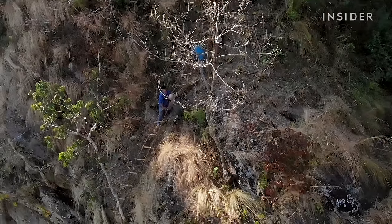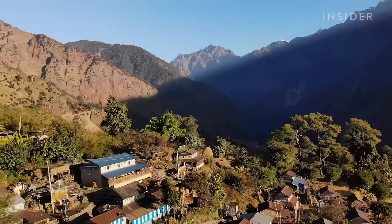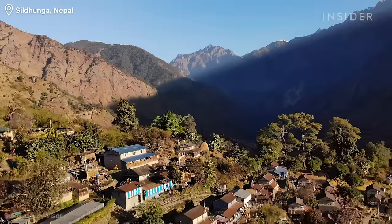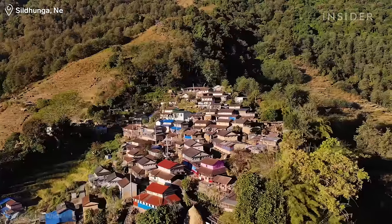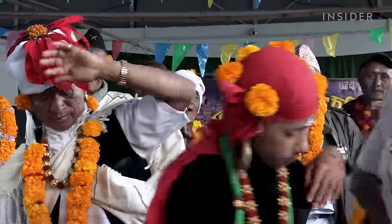We travel to the mountains of Nepal, where hunters search for hallucinogenic honey that can cost $300 a bottle. The village of Sildunga sits about 6,000 feet above sea level. 64 families live here, and they're all involved in the hunt for honey.